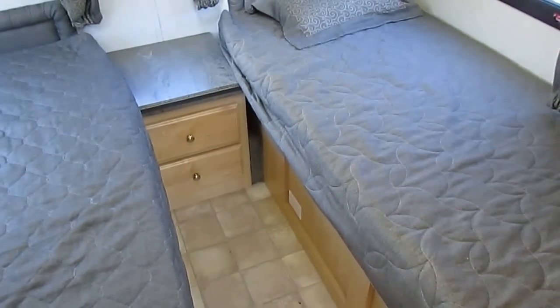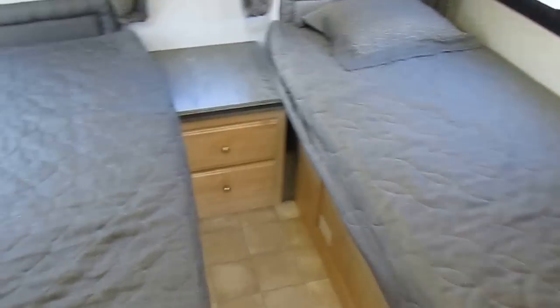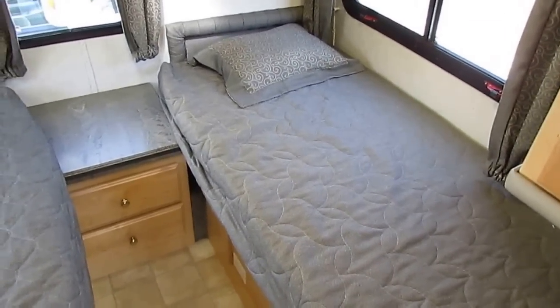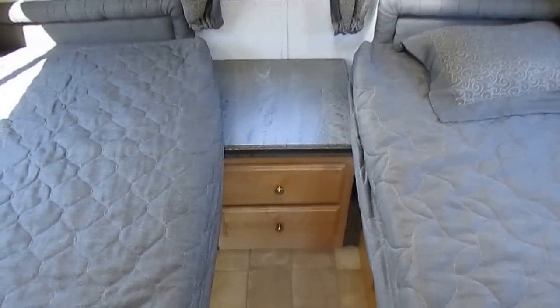I like the twin beds in the back, because these smaller Class Bs, they're not as wide as a Class C, so you're going to get a very small queen bed in them. And 2 people gets a little tight, but this is actually with the twin beds. I know everybody likes to sleep together, but this is something that 2 people can have room to stretch out. You've got plenty of length and get a good night's sleep. I like the twin beds.